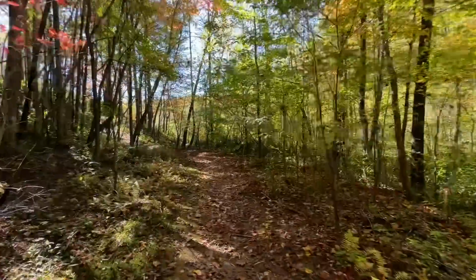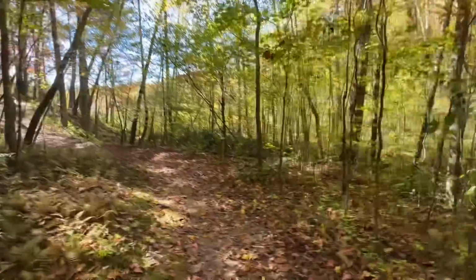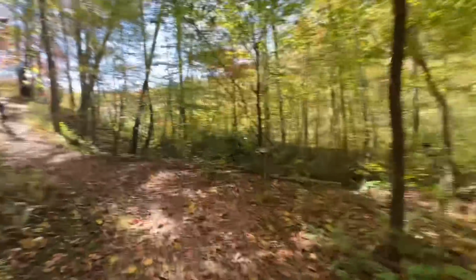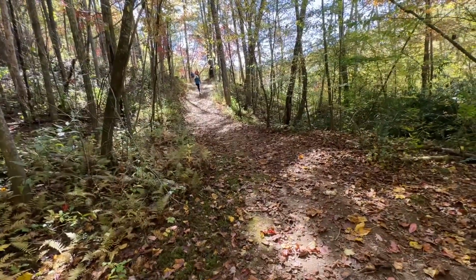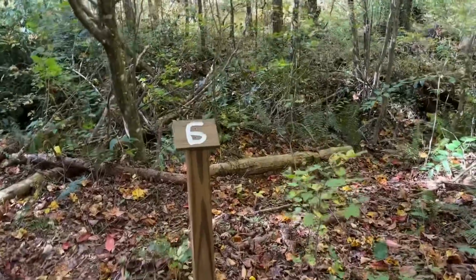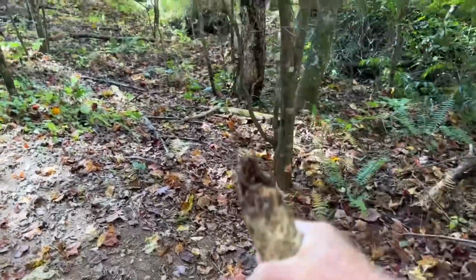Oh, here's a little marker. Number 6. That's the worst 6 I've ever, huh? Oh, look at that, a little hill. Let me zoom back in for you guys. That's a terrible number 6 they carved out, but I guess we can make it out. Yeah, here's a little, thank goodness I got my stick, or I'd never make it.